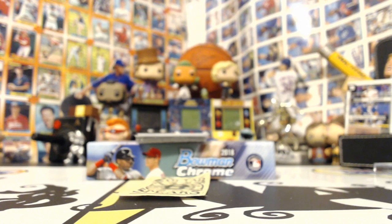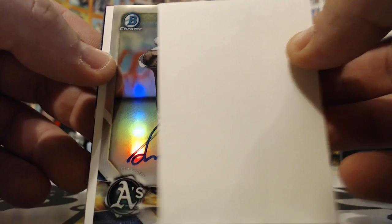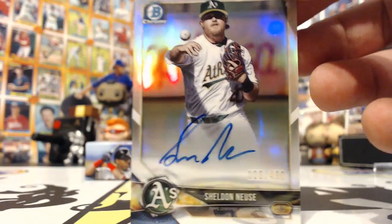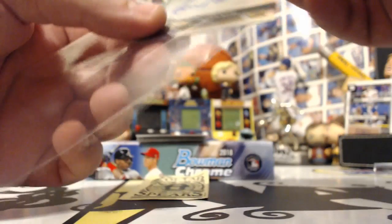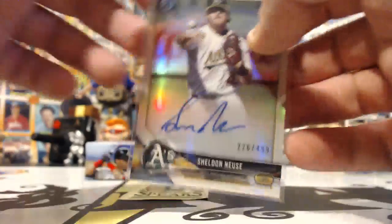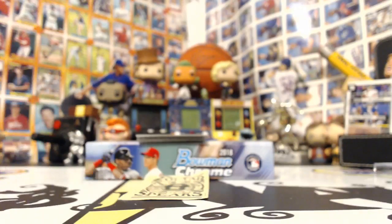Okay, we got Refractor, Oakland A's, Sheldon Neuse to 499. That's their big dude, I think. If I don't know them, but I see them on inserts, it'll say something like peaks of potential. Put some stock in them. Oakland Dizza, congrats. The RZA, the Jizza, and we got the Dizza.